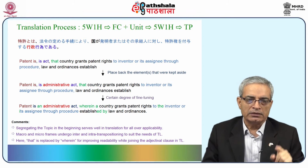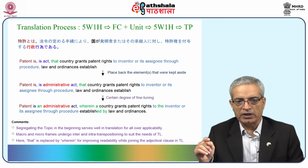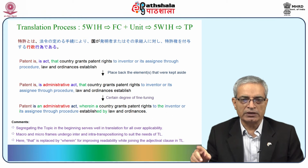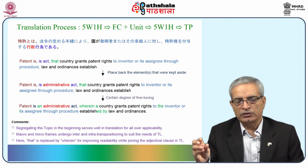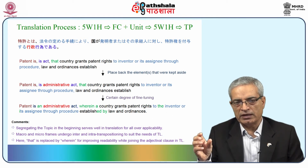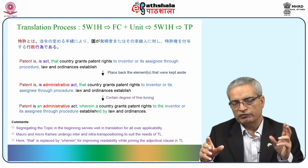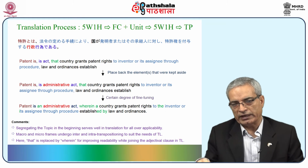Here, that is replaced by wherein for improving the readability while joining the adjectival clause in the target language. The use of this wherein is very handy. It's very useful when you are making a sentence and you are not able to connect it.